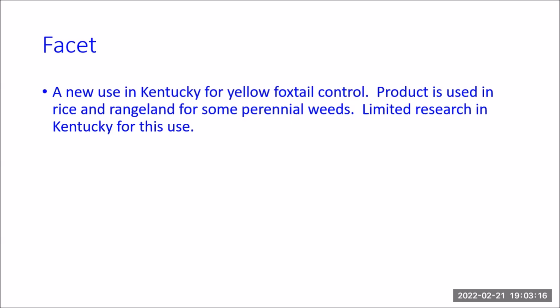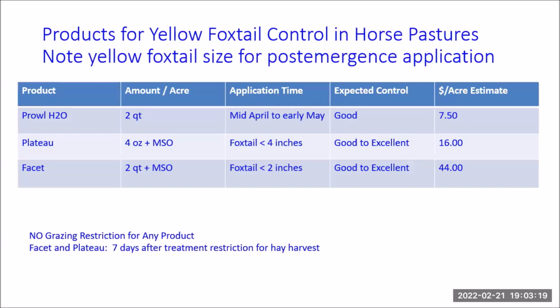And so we're behind, trying to play catch up. So here are the products for yellow foxtail. Facet and Plateau you spray after the foxtail has emerged. Prowl H2O, 2 quarts per acre, mid-April to early May, good control, about 7.5.